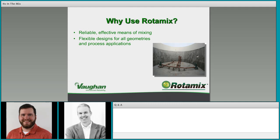So we have more than 2,500 reliable installations out there, backed up by that extensive library of computational fluid dynamics that Eric mentioned. So please don't hesitate to ask us for references.